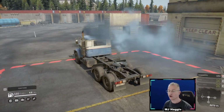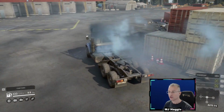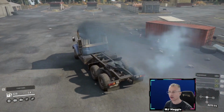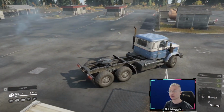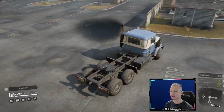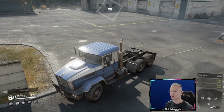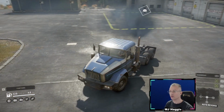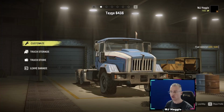Pretty much how we left it off with no other modifications. We're still kind of skint at the moment. We've got the recovered white Western Star back in the garage, so if we're strapped for cash, we could always sell it for the mile. In fact, knowing that we've got to do a mission, what we'll do is pop back into this garage. We've got a little bit of cash now. We'll reconfigure that.